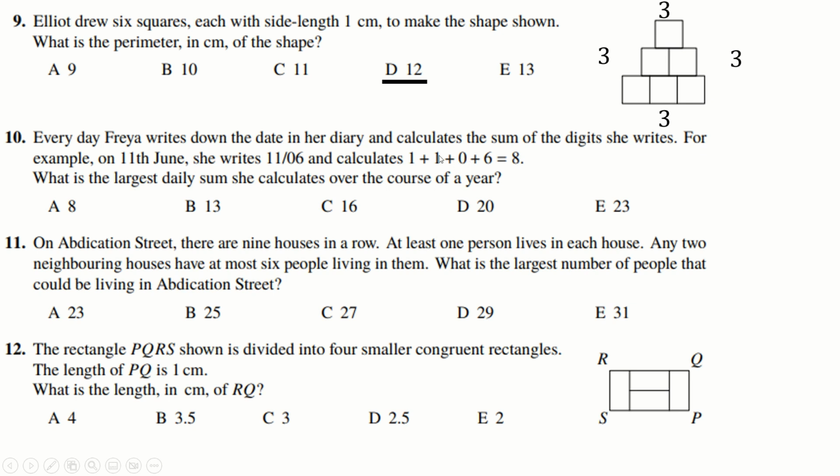The date with the highest number is going to be the 29th of something, and that something will be 09. It's tempting to think that it would be the 12th month, but 09, of course, is going to add up to more than 12. So just add those numbers up, you get 20, not a hard problem at all.